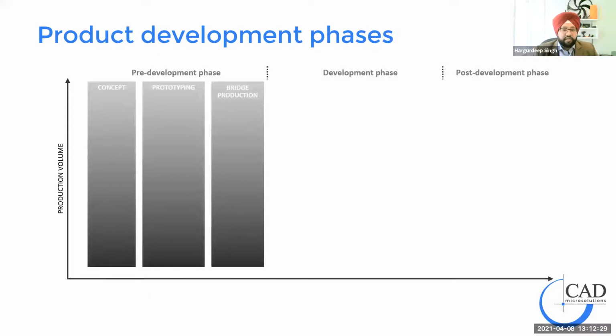But when we look at pre-development stages, you can break them down into your concepts, into your prototyping stages, and a term called bridge production, where you're not at the complete capacity that you want to get to. You're just ramping up your production. So I would define that as bridge production. So that would be your pre-development stages.